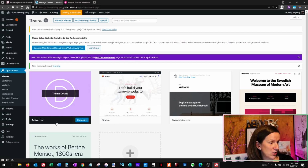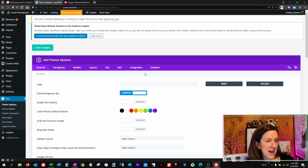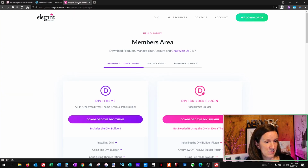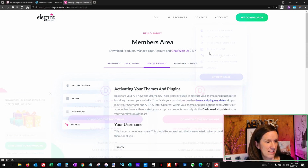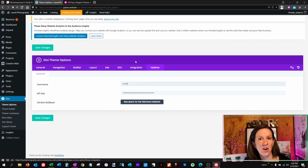The one thing I want to show you is, let's go over to Divi, and we're going to go to Theme Options. Okay, under this tab where it says Updates, you're going to want to enter your username and your API key. And you would get that from Elegant Themes, under Account, Username and API key. Okay, and this is where you would copy and paste it into your Divi theme options. So I've copied and pasted my API key in here.